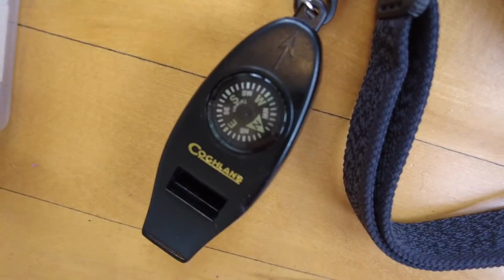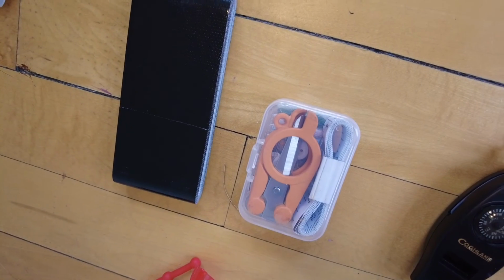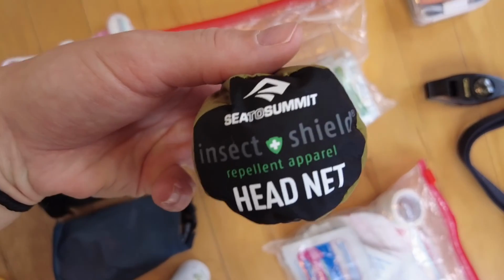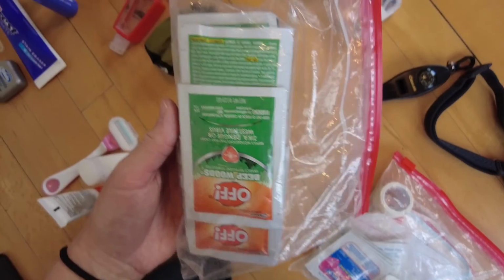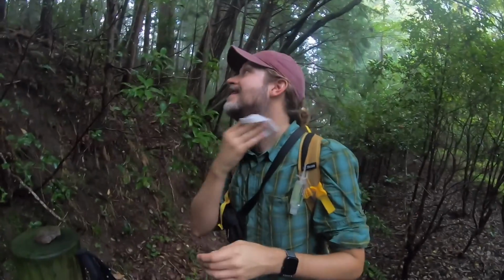I packed a compass whistle, just a handy little tool to have along. And then a sewing kit and a travel pack of duct tape in case our clothes or our backpacks got a tear in them that needed quick patching up. A very lightweight head net for insects, and insect repellent wipes. I didn't use the head net at all, but we did use the insect repellent wipes.